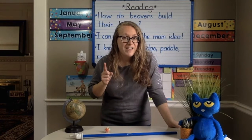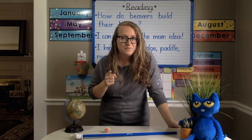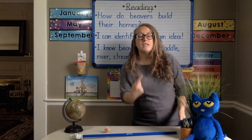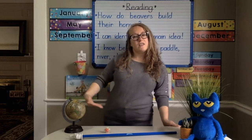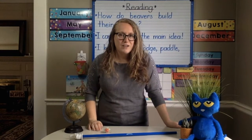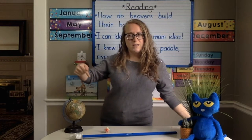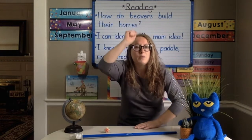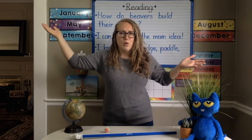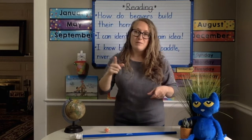Do you remember how they get into that lodge? They don't have a front door. They've got to go underneath. They have to swim underneath the water, and then they pop up inside their lodge. Could you imagine if you had to go underneath the ground and then open up a trap door and you came up into your kitchen through the floor? That'd be a crazy house, but it'd be pretty cool.